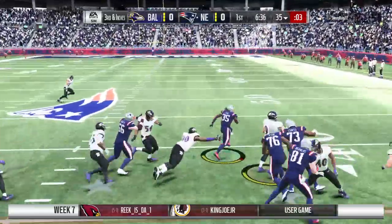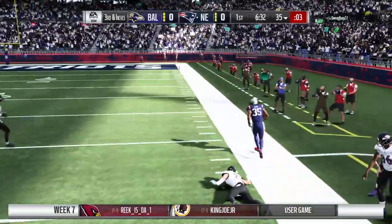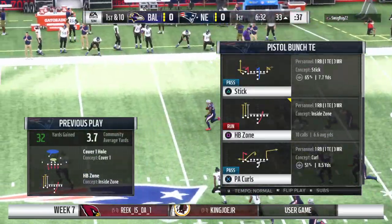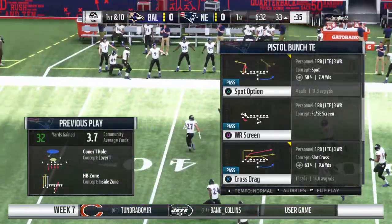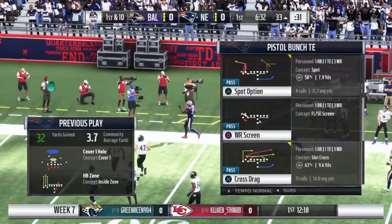They'll run it. Here's Cook. And he's got room. Cook able to escape. And he is out of bounds inside the 35. He's able to rip off 32 on that one. It's a first down. If you make the stop there, maybe you hold them to 3 on this opening drive.